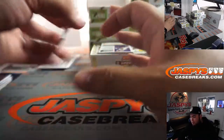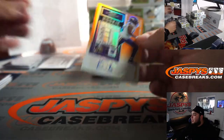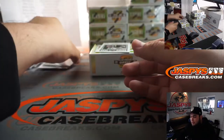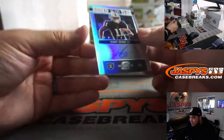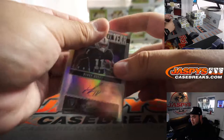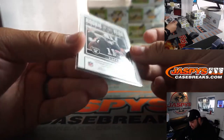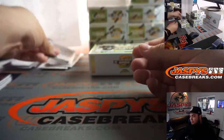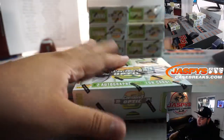We got KJ Osborne. It's an orange to 50. That is for the Minnesota Vikings. That is going to Brittany. And Henry Ruggs, Rookie of the Year Contenders ticket. Raiders. Dayton with that one. And that one's numbered 32 out of 99. Kind of hard to see it, but it's right there. Alrighty. Fourth box.